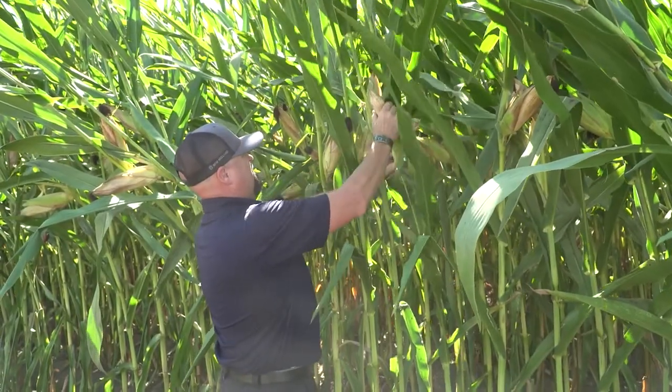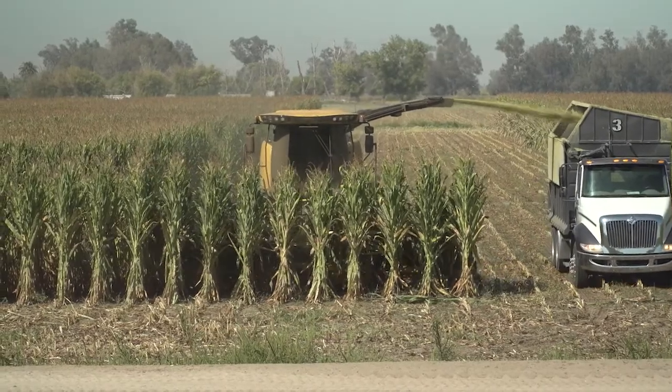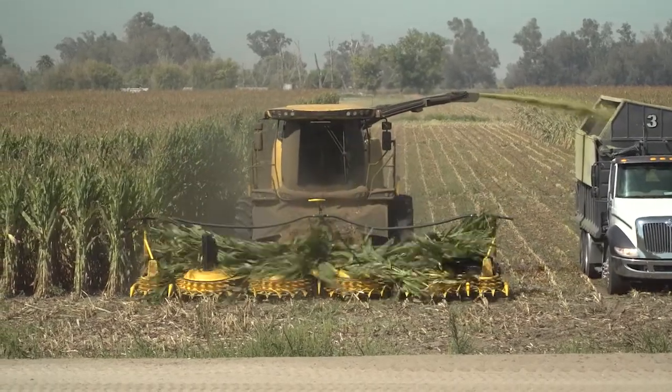And so when it comes to chopping, you've got to have the kind of power needed to run that feed through a machine and process it. So it's real important to have a forage harvester that can do that. It's all about feed nutrition for the animals, milk production. They've got to get the most they can out of this corn crop.